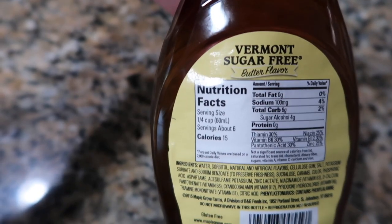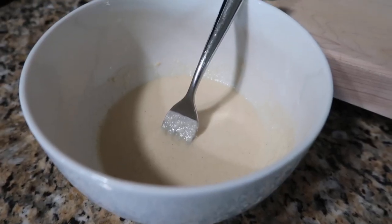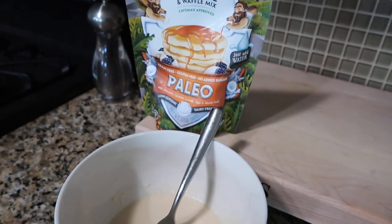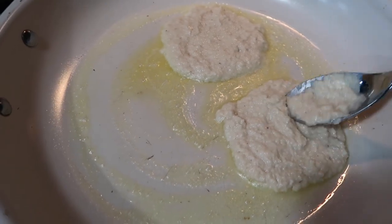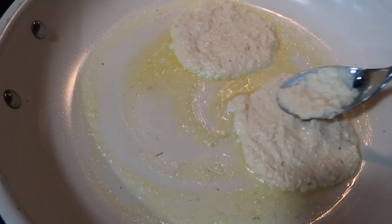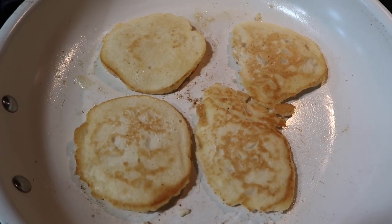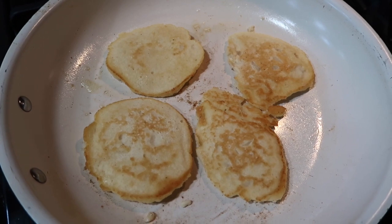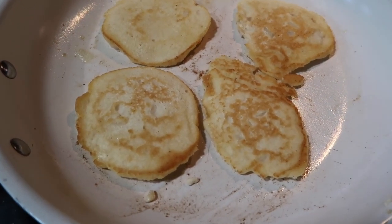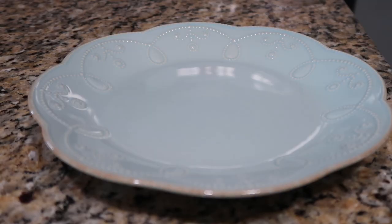I don't even use, this says 1/4 cup as a serving. I literally use a little drizzle. That's all you need for this syrup. I just use a non-stick skillet and a little bit of butter and just cook them right up just like normal pancakes. Don't be turned off by the eggy smell when you're cooking these if you're using this brand. They just taste like a normal regular pancake. They're delicious.